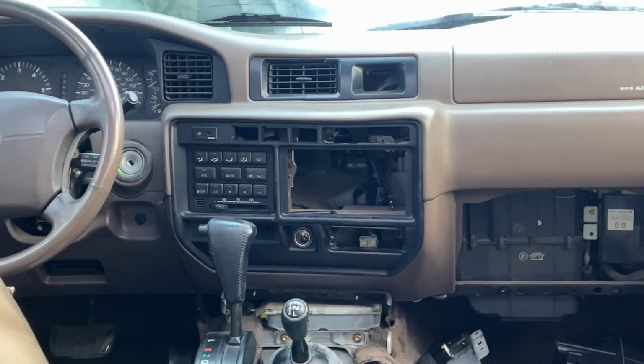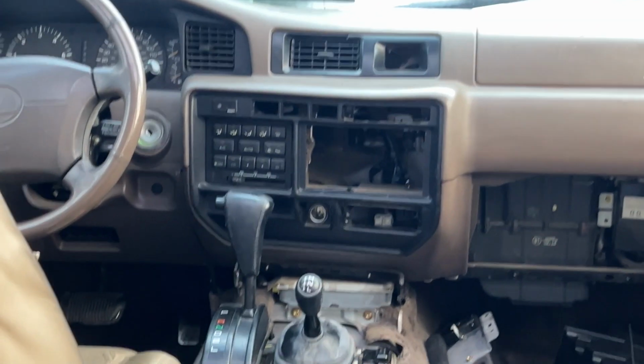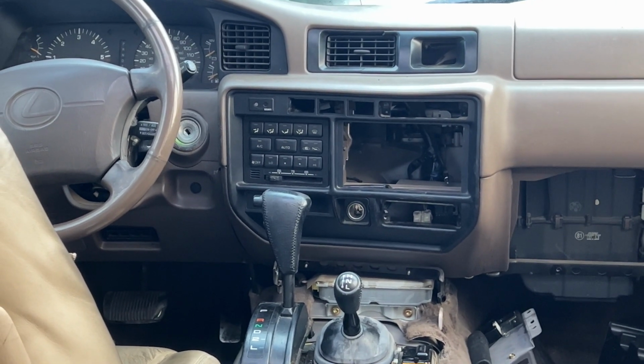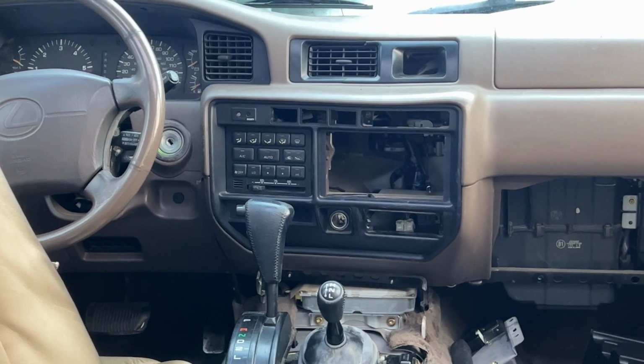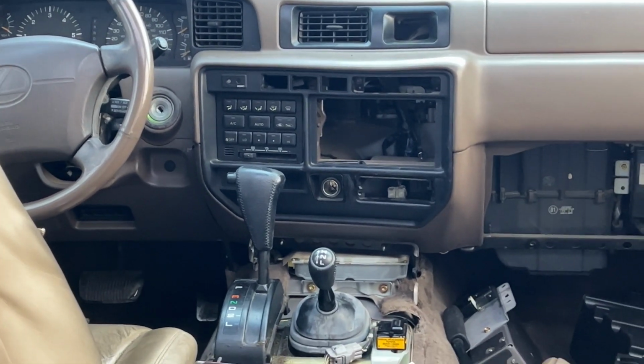Check out a lot of the switches. I'm gonna be keeping that heat control panel. That thing right there is like over $200-300. So that's very important too. If that ever goes bad, you have to replace the whole unit.